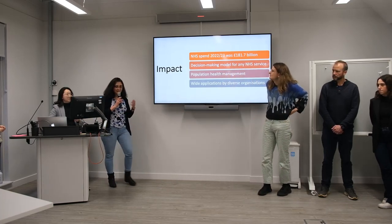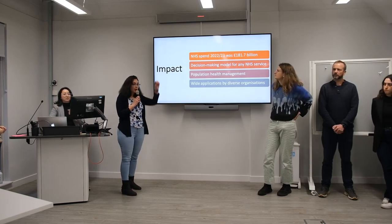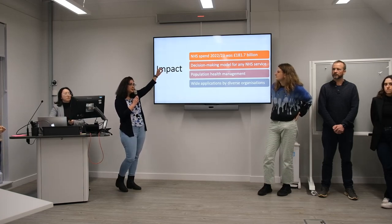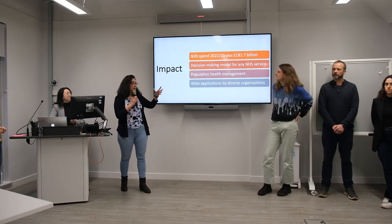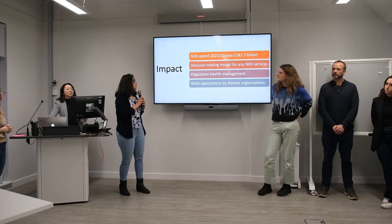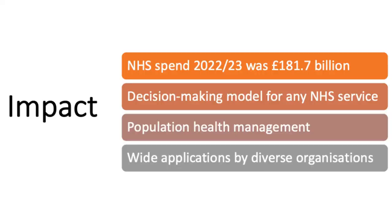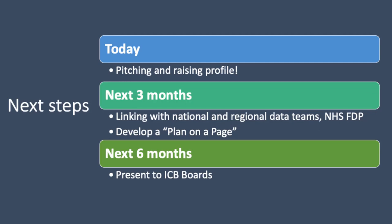Thank you, Ed. It's amazing that a tool like this is starting to be developed, and we'll be able, with the drag of the mouse around the map, to locate a center here or there, and to see how, for example, waiting times decline or how travel times are affected. So it's wonderful. And just to say that this solution has the potential for a huge impact for decision makers at any level: national NHS, regional NHS, social care, healthcare, with wide application across the board for any NHS services, really. And in terms of next steps, today we're pitching and raising the profile of the model.